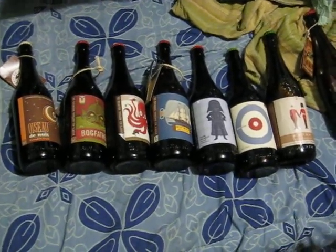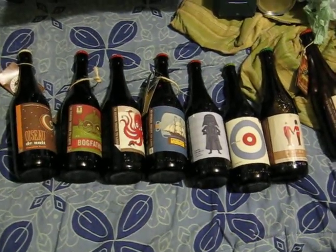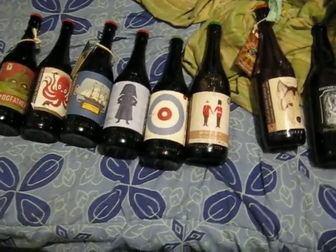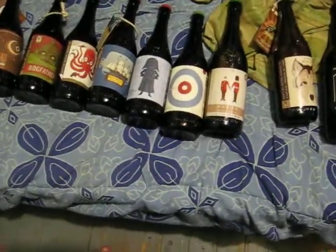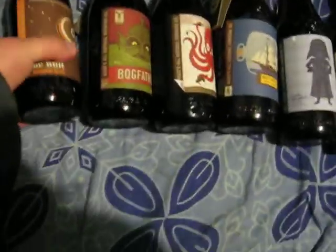I really appreciate it. Almost everything he sent here is from Bosê Brewery in Ontario, one of my favorite breweries, and basically thanks to Dale, because he's been sending me stuff from Bosê since we started doing beer mails and beer trades. This is all specialties from Bosê, so we'll start right here.